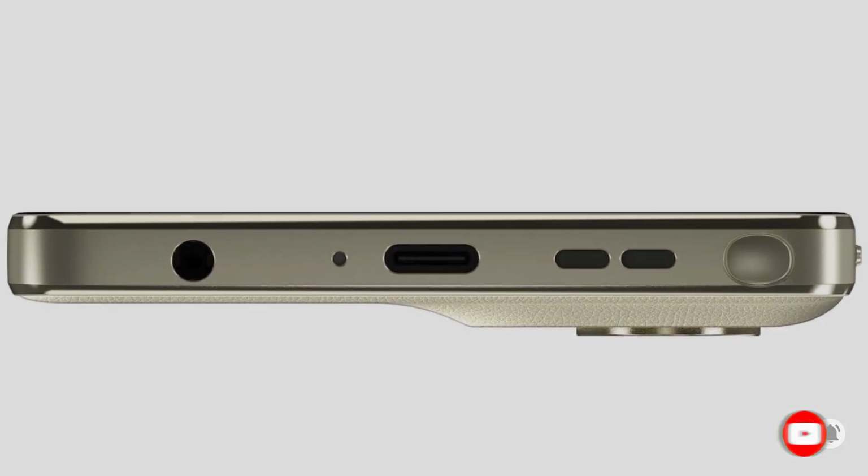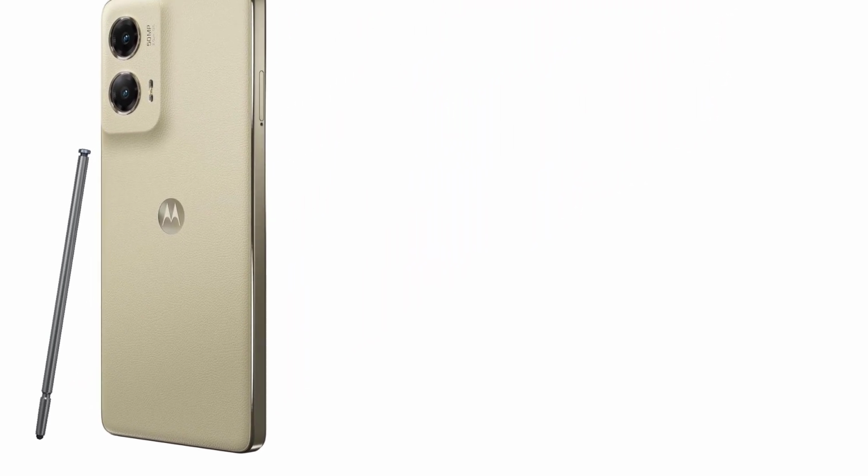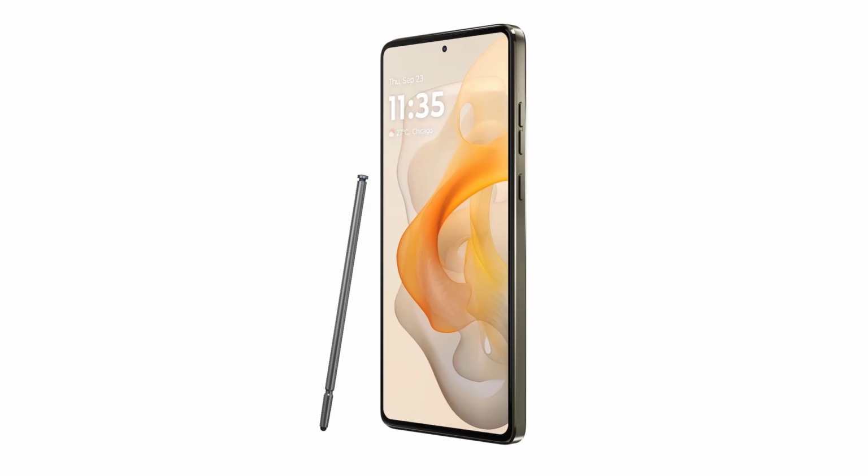Premium-looking design. Solid battery life. Good-looking display. Only one OS upgrade. Slow fingerprint sensor. Software quirks. Fans of stylus-equipped phones can safely add the Moto G Stylus to your very short list of potential options.